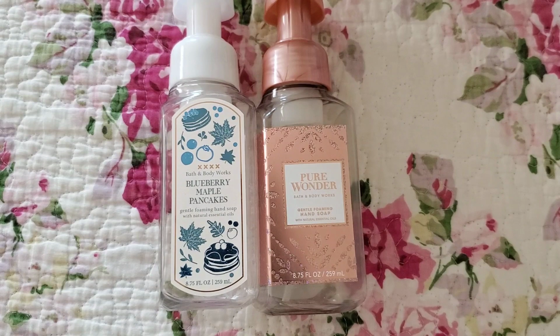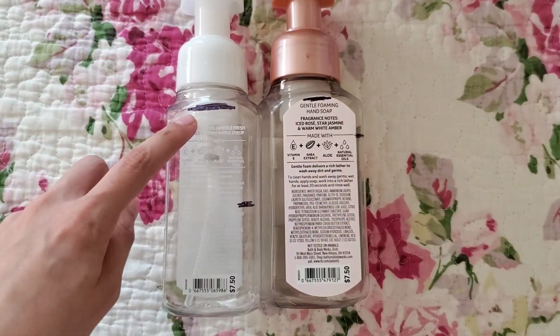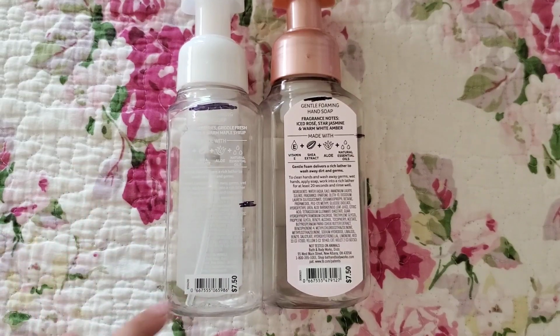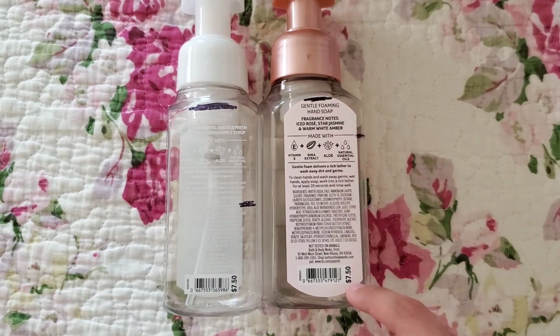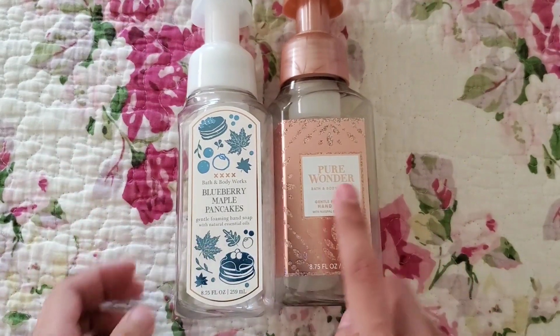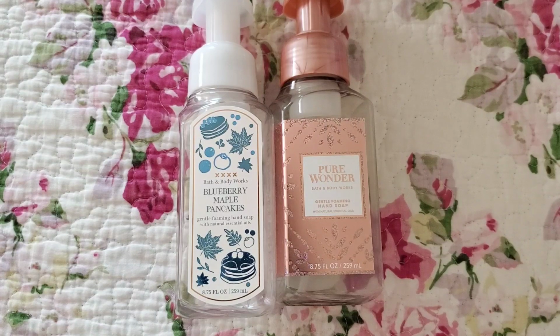So let me go over the progress lines. If you can see for Blueberry Maple Pancakes, that very aggressive line, it was right here, then it was right here, and then we finished that up. And for Pure Wonder, it started right here, and then it went right there, barely anything, and now we are fully done with it. For some reason, my sister did not enjoy Pure Wonder, so thankfully we only have one of those. I didn't get a backup of it.